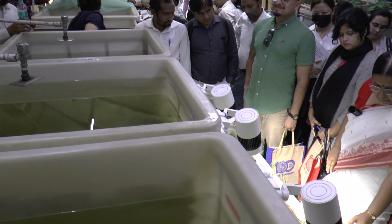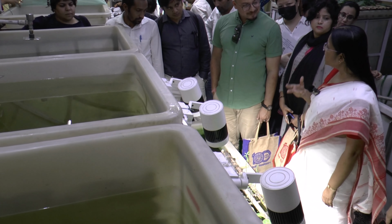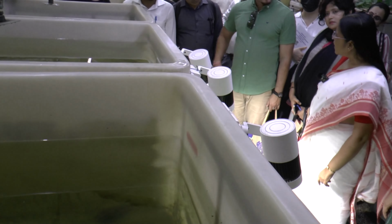Now here we have plants, and these plants consume the phosphate. They help in maintaining the phosphate level. And after this, the water goes back to the culture tanks.